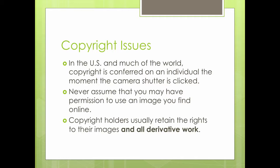In the United States and most of the world, copyright is conferred on an individual the moment the camera shutter is clicked or a piece of artwork is created, what have you. So never assume that you have permission to use an image if you find it on Google, because copyright holders usually retain the rights to their images and all derivative work.